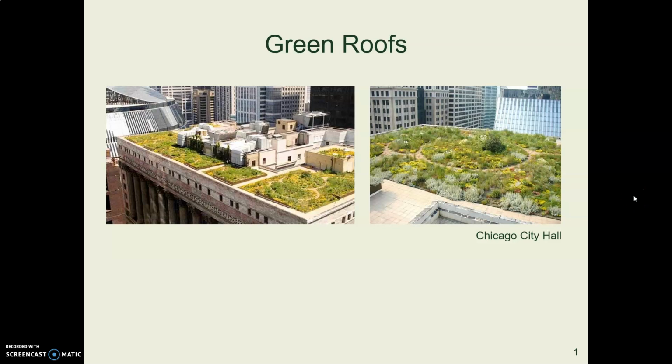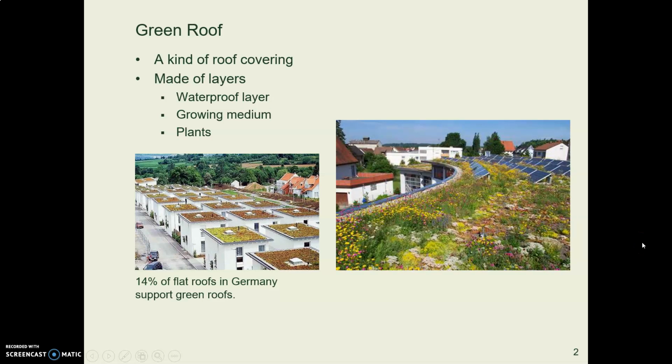You are looking at one of the earliest green roofs in the U.S., the roof of the City Hall in Chicago. Although green roofs have been common in Europe, particularly Germany, for much longer than that.